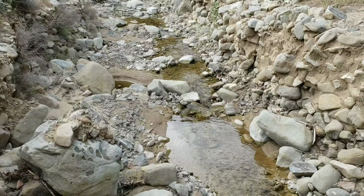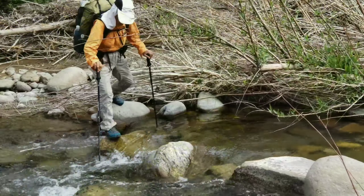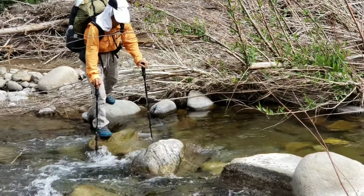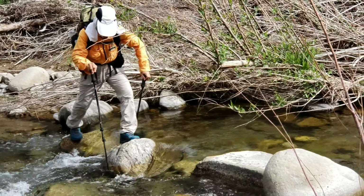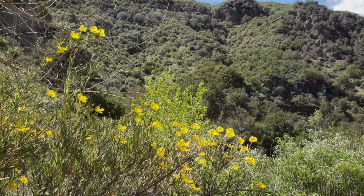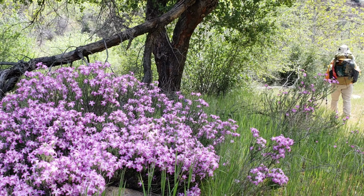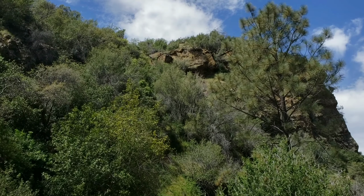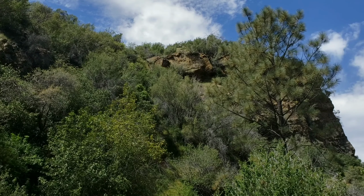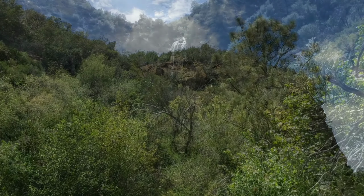9 crossings so far. I have to take my shoes off for 7. We're leaving the vicinity of the condor sanctuary, and I haven't seen any condors, mind you. I've been so busy looking where my feet are going to avoid the poison oak and the rattlesnakes. I haven't really had time to pay much attention to the sky.